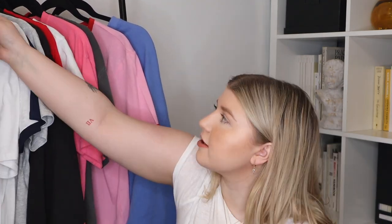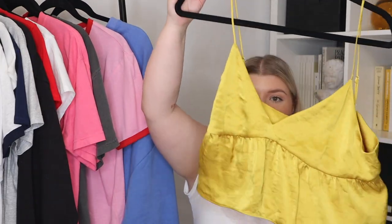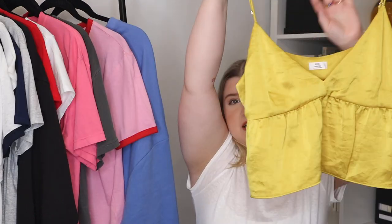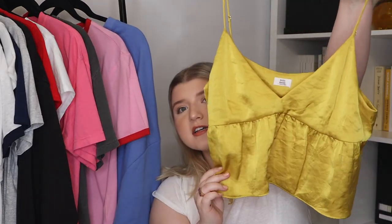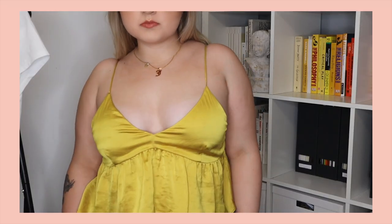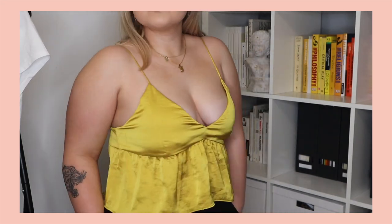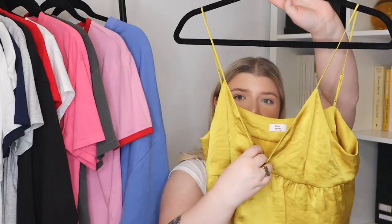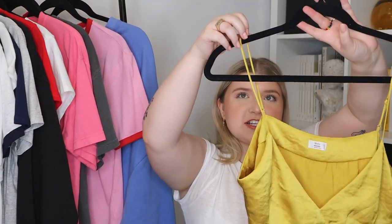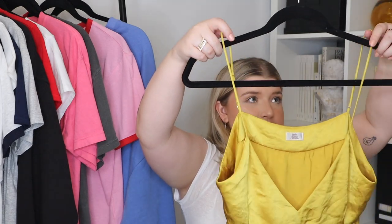So, to start off, I got this beautiful tank top that I would love in every color. I know it's available in a number of different colors, but it's so gorgeous. It looks cropped, but I'm a pretty short person, and this goes to the top of my jeans. It's this mustard color. It's a little bit cleavage, depending on what you've got going on here. It has adjustable straps though, so that's really nice. I really appreciate that. I love it.